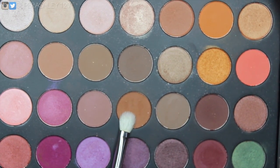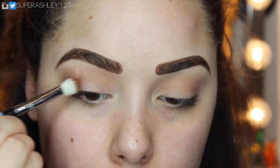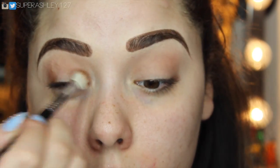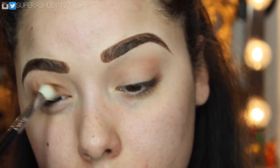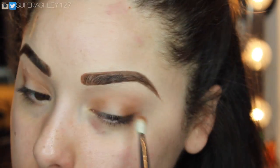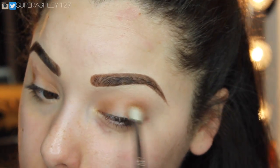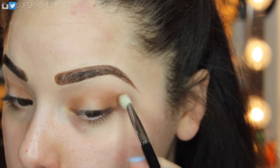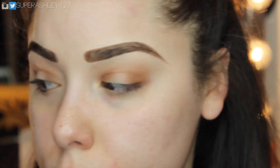So we're going to go into this medium, warm brown shade on an E25, and we're going to take this on the outer corner and the inner corner of the eye. We're doing kind of like a tulip halo effect with this eye. I wanted to do something a little bit different and I really liked the way it turned out, so we just took this on the outer and inner corner and made sure it was nicely blended with that E25 brush.